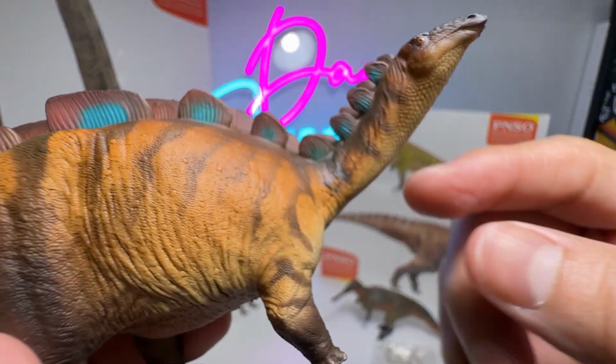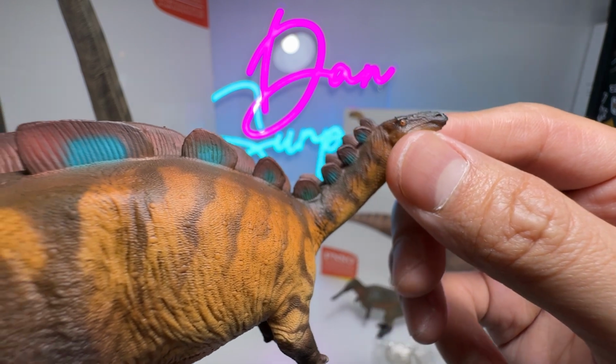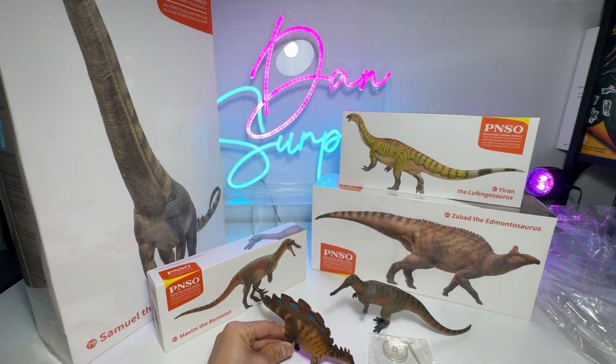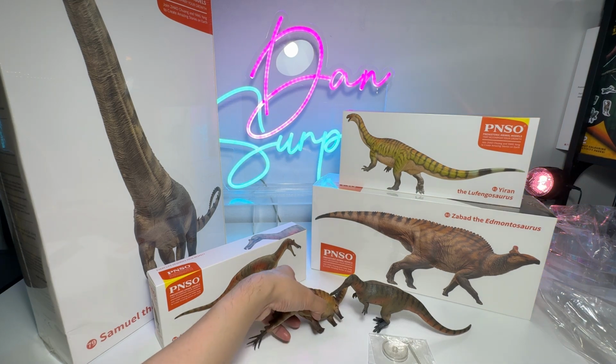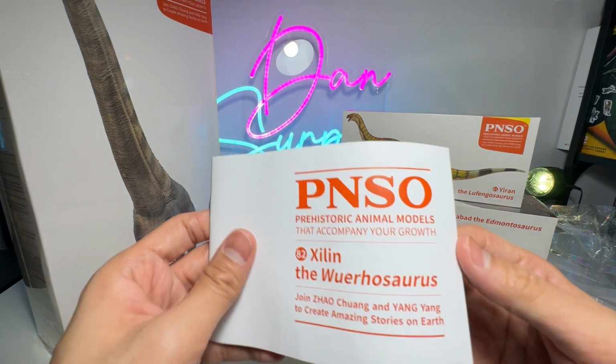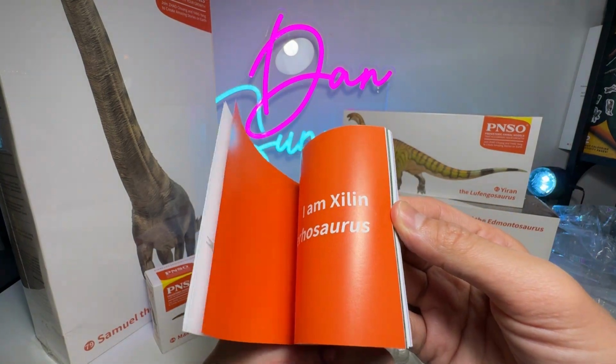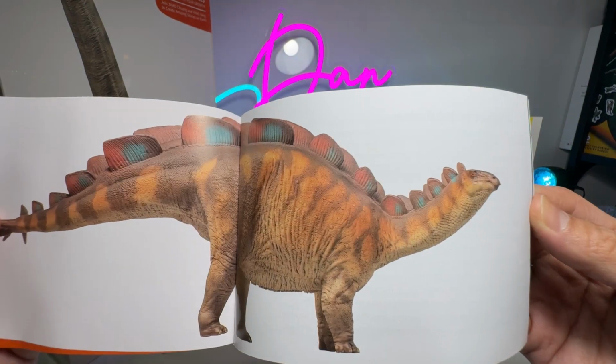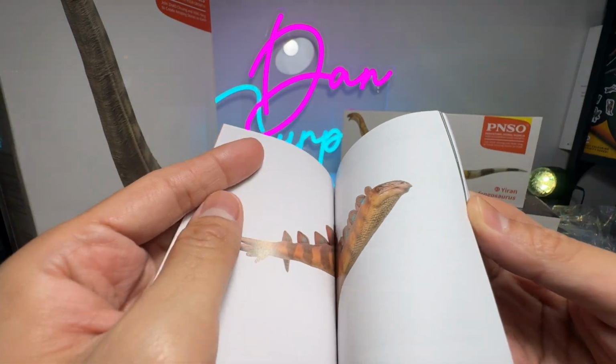I love the neck because this part is actually slightly thinner than this, which makes it look like a turtle. I'm pretty sure they took reference from a turtle, that's for sure. So now we quickly flip through this book. Basically, it tells you about the Wuerhosaurus, and here is a very realistic painting of it.